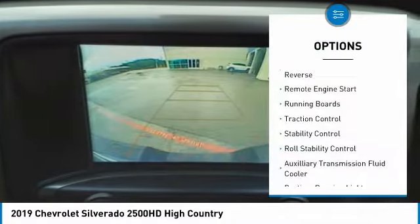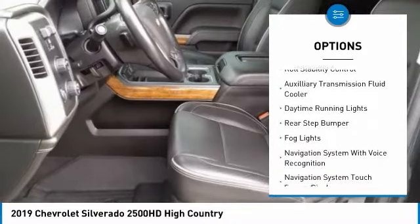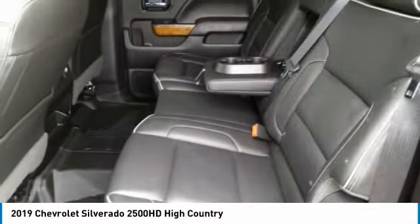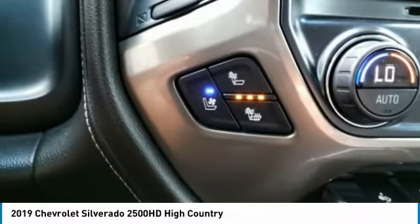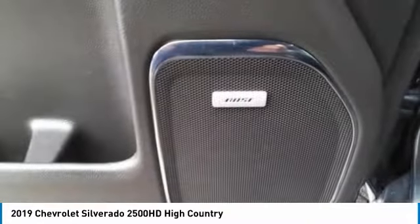Here are some of this vehicle's great options: power windows with safety reverse, remote engine start, running boards, traction control, stability control, roll stability control, auxiliary transmission fluid cooler, daytime running lights, rear step bumper, fog lights. This beauty is sure to make you the talk of the neighborhood. So call or drop in for a test drive today.